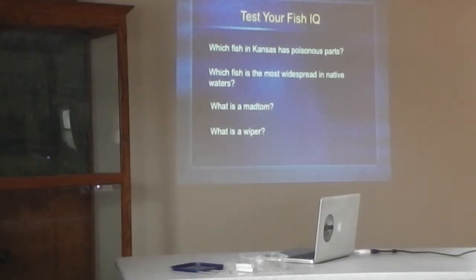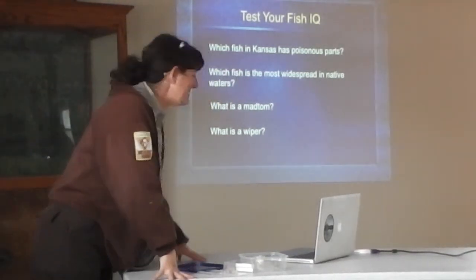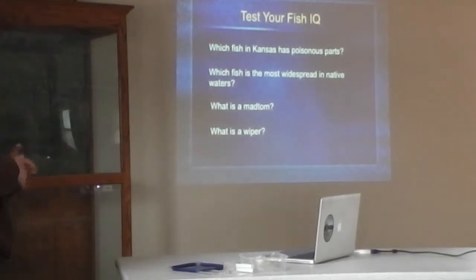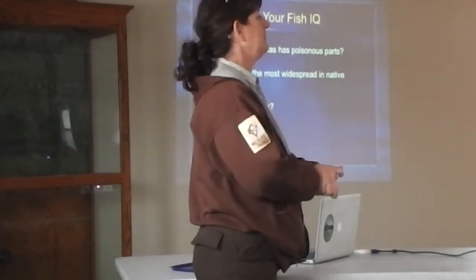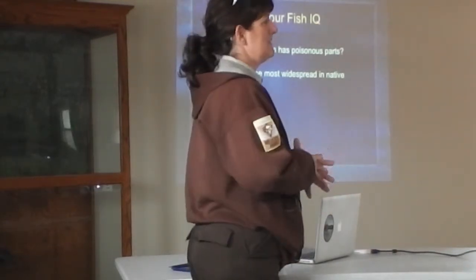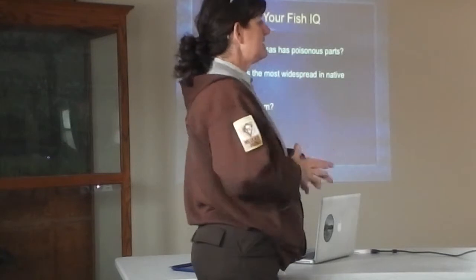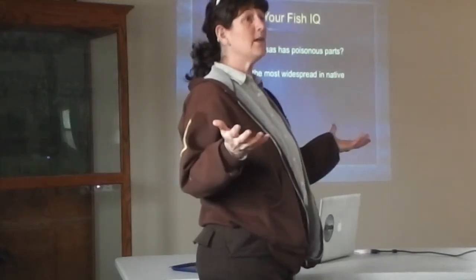So what we will do is take you over to the hatchery, and I will say we are in the tail end of the walleye hatching. Walleye, most fish spawn based on water temperatures. Walleye are one of the first fish to spawn in Kansas waters. The temperature gets to be about 58 degrees. That's when walleye start spawning. So that's very early in the season.